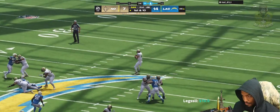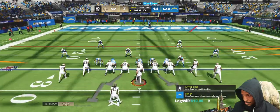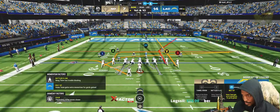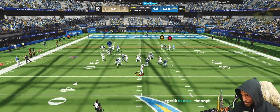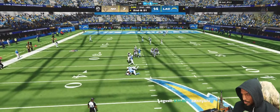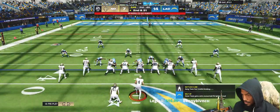Boy, a lot of moving parts on this play, but what a nice design to leak the running back out to the left and send him down the field. And a good job spotting him and hitting him for a big play. On first down, Carr. Nowhere to turn here, and he's going to go down. Back at about the 37-yard line.